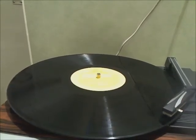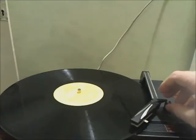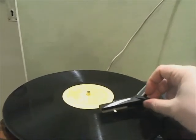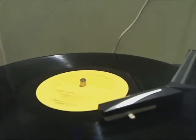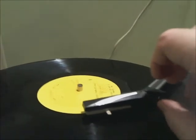But I think that'll be much better when I fix that. Let's see if the stop works. Yeah, works fine. I have to say that the speakers are quite good. They're not hi-fi, but they've got quite a nice bass sound.